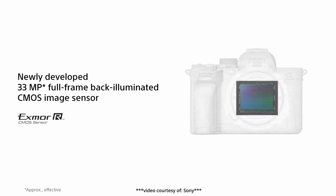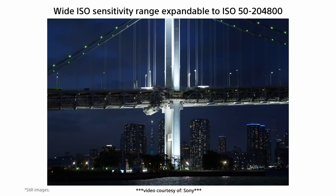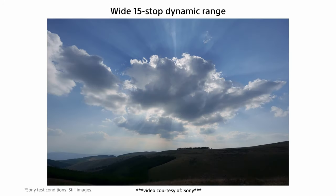So what are the things that really got me to care about Sony again? Number one, the 33 megapixels. I was already planning on getting a higher resolution camera. I was thinking about actually going GFX, but that's a story for another day. So the 33 megapixels is a substantial increase over 24 megapixels, and that's what I was looking for. And so that was the number one differentiator.